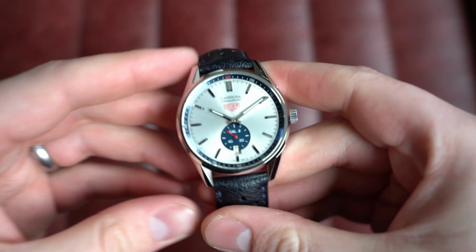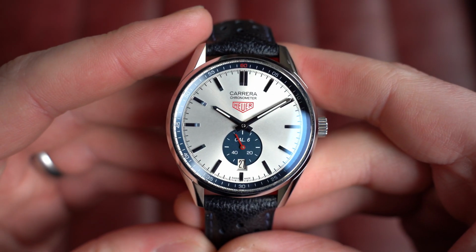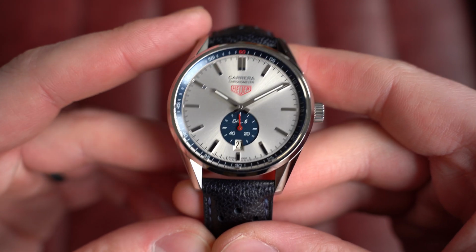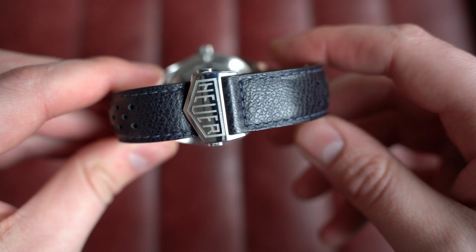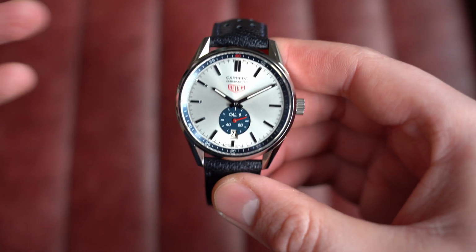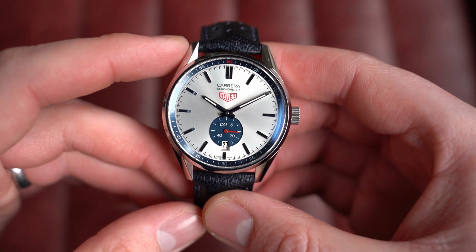Next up, a fantastic TAG Heuer with the Heuer logo stated right there. The Heuer Carrera chronometer Caliber 6 with the sub-seconds and the date perfectly positioned. You have a Heuer signed crown as well, Heuer caseback and Heuer buckle. I think these heritage editions that Heuer or TAG Heuer do are fantastic, and I think it's really good to see them still honouring their history and their heritage and doing it beautifully.